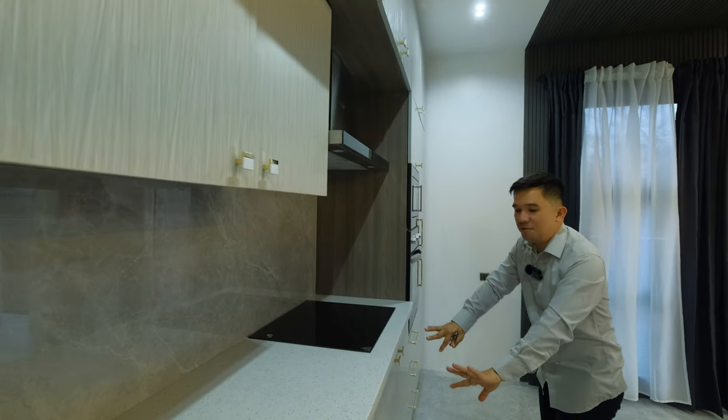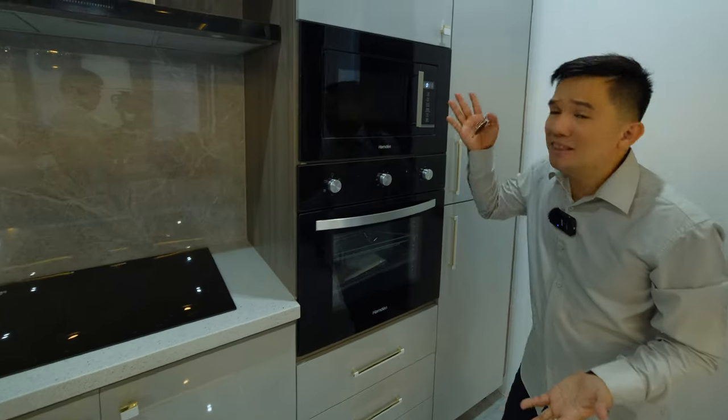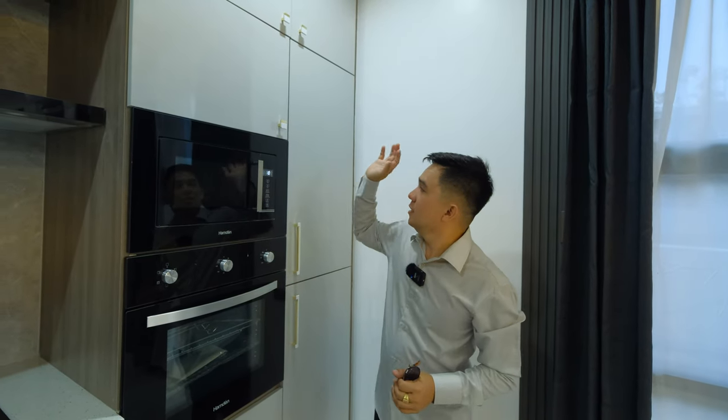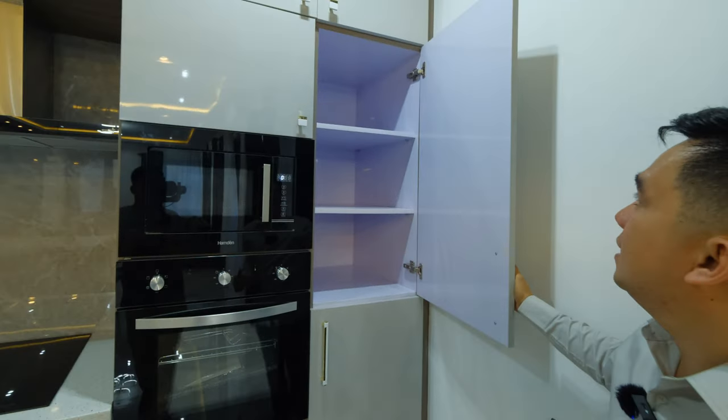Of course, over here, you have a lot of storage spaces. Fully furnished property, kaya anything you see, okay, included, from this beautiful brand, no? You have the oven, and then a lot of storage spaces. Beautifully designed cabinetries.